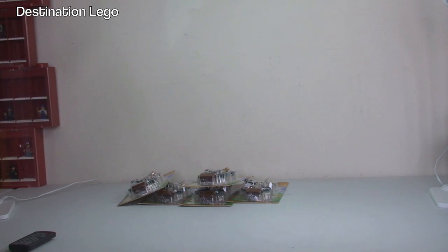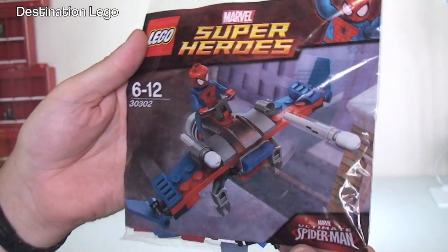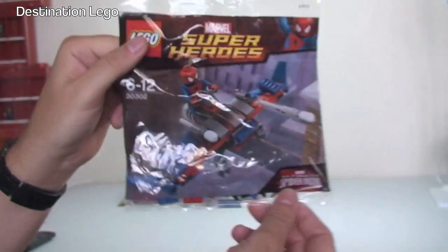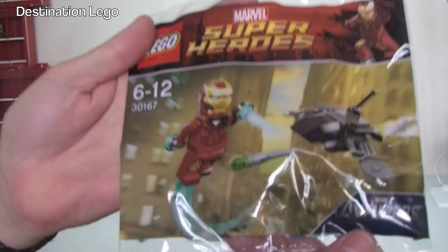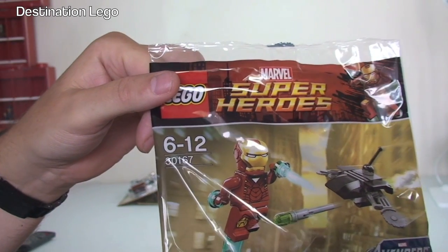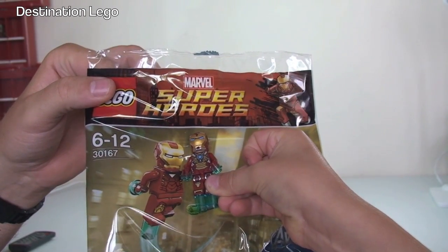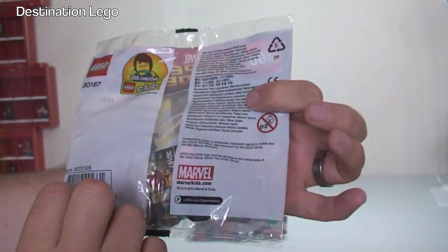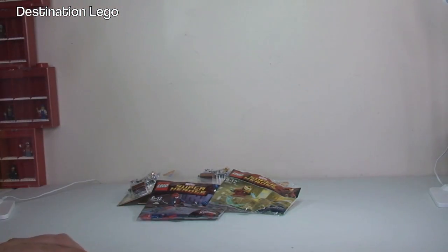So Ethan asked with his mother and we got a Superheroes Spider-Man glider. So they kindly gave us one of those. And they also gave us this polybag, a Lego superhero, 30167. Same as mine. Very similar to that one anyway. So we also got that one as well, and that was just from asking. So two free polybags, so that was pretty awesome.